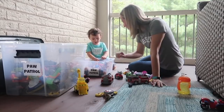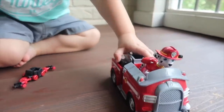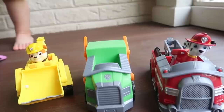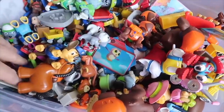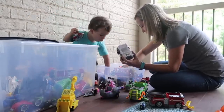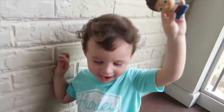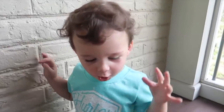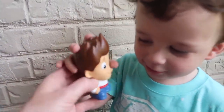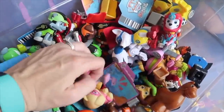Is it Ryder? No, it's not Ryder. It's Marshall. Where's Marshall? Go, Marshall, go! It's Rocky. Sky. Where's Chase? Oh, there he is. Do you know who goes in this car? It's the new one. You knew it! Do you think Ryder looks like Dada? Is that what you're saying? I think he thinks this is Dada. Isn't that Ryder? What else do we have? Oh, look at the robot dog.